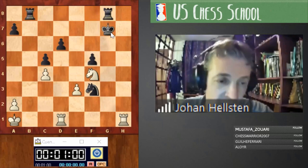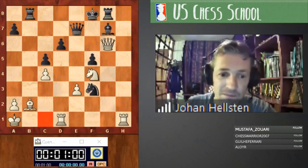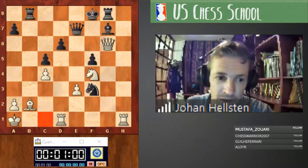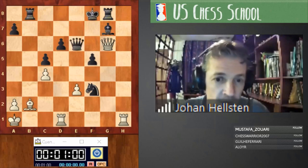So how would you continue now, Jason? It's not difficult. You just have to keep up the attack. How to continue here? Yeah, not difficult, Jason. Just use all your pieces. Knight e6. Sure, knight e6. That's what we should play here. Of course, black's only legal move is queen takes. He's preparing to give perpetual, but we won't give him a chance to give perpetual, right?